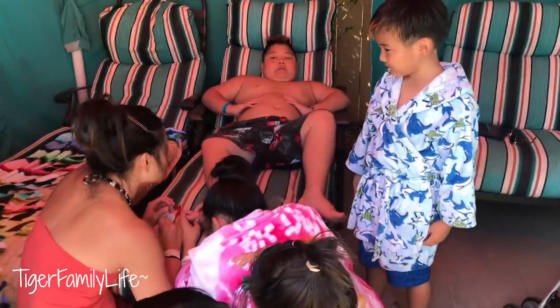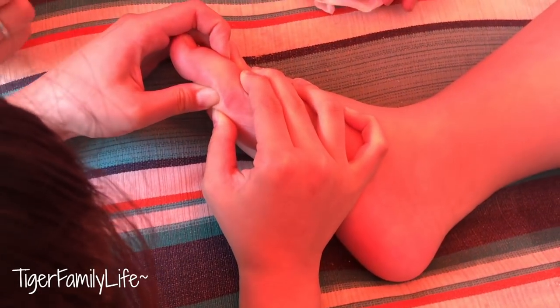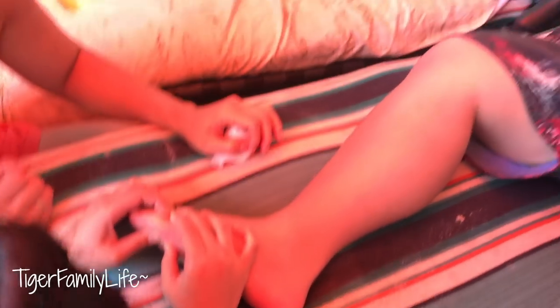What are we doing here? What's going on here? What happened to you? He's got a splinter. Very small one that we can't even get to. It's really deep. Retreat! Retreat!